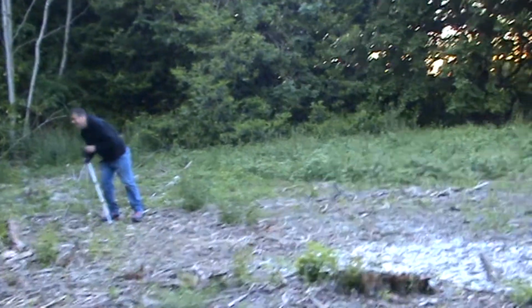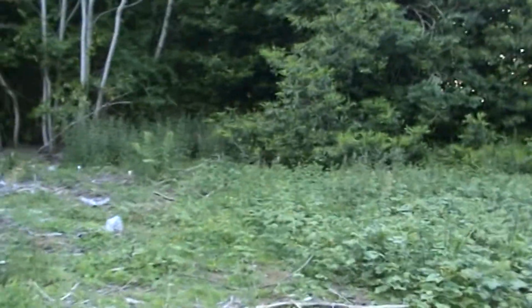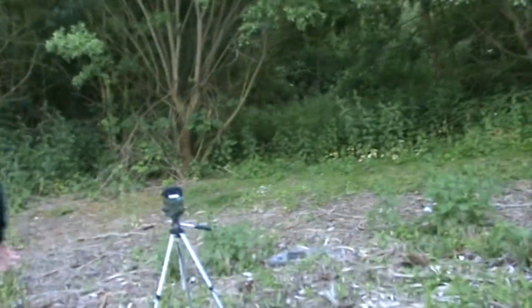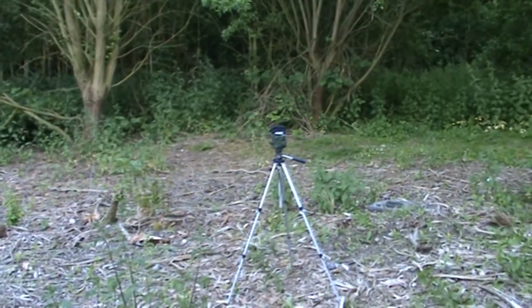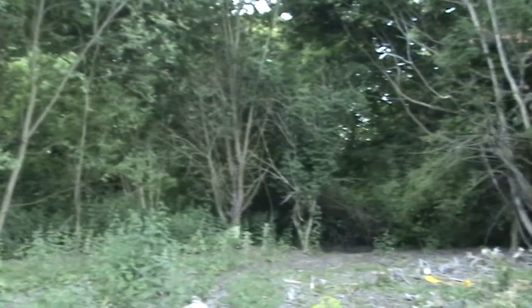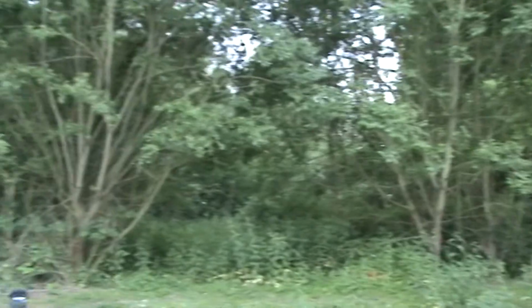Mark was sure he saw a dark figure walk across the tree line, and let me just show you that area now. We'll see Mark setting up a tripod so he can get a trail cam actually on the area where the figure was seen, and hopefully that'll trigger and we'll have some more interesting footage at the end of tonight's endeavour.